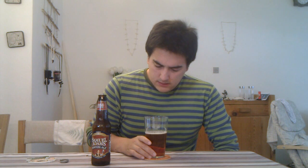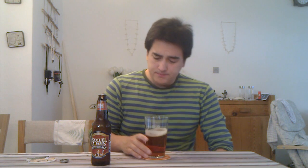Oh, there's some toffee notes, a little caramel, very vague caramel taste. The metallic taste that I got is not present at all. I'm not sure if it was from the can thingy. I don't know. Yeah, there's not much to the taste.